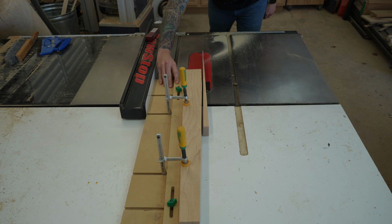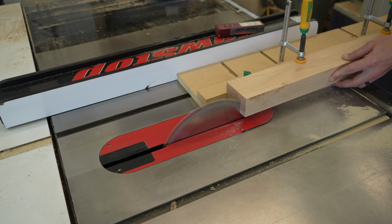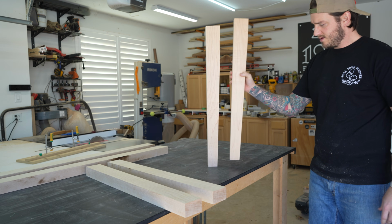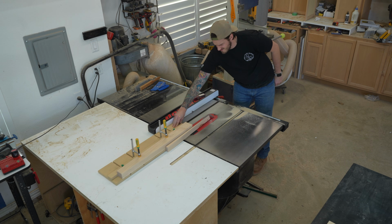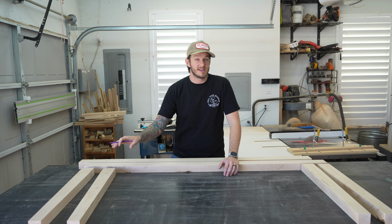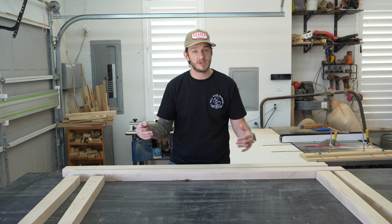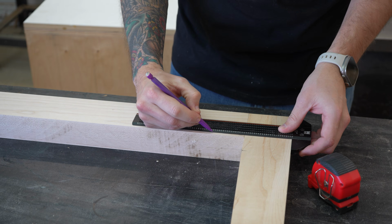The one thing that I need to remember is that the taper on the leg needs to start below where the apron and leg are going to be joined. And after that, it's pretty much arbitrary to the angle or measurements as long as they're all the same. Now with the legs tapered, I can start to think about a few of the customizations that I'm doing to the desk and how they play into the base.